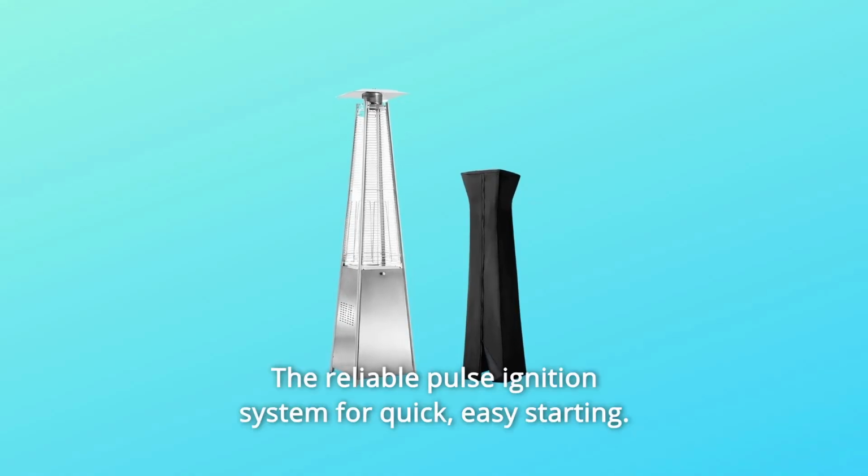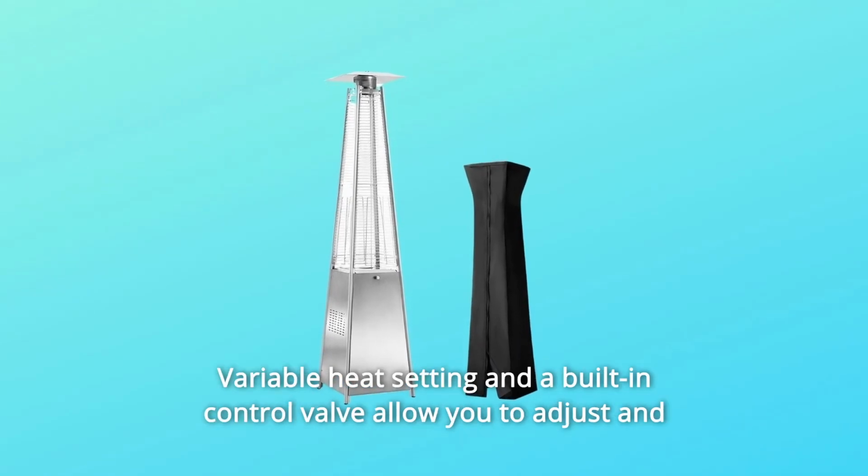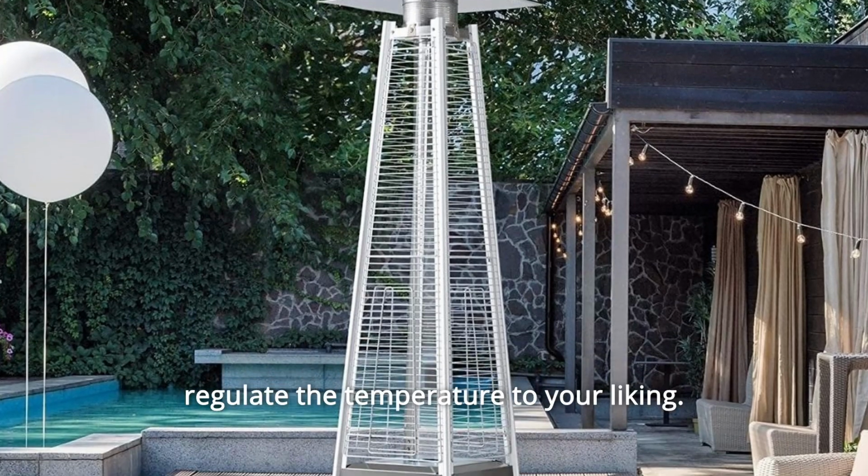Number 4. The reliable pulse ignition system for quick, easy starting. Variable heat setting and a built-in control valve allow you to adjust and regulate the temperature to your liking.